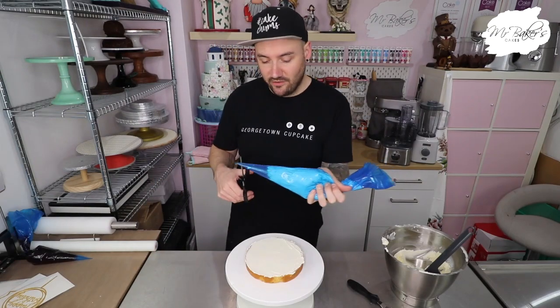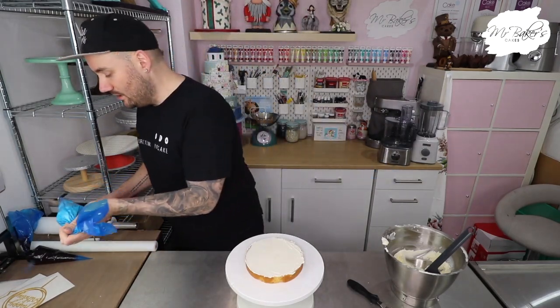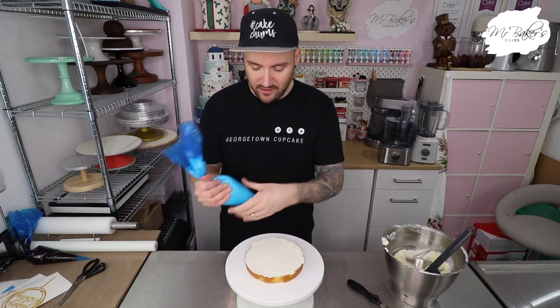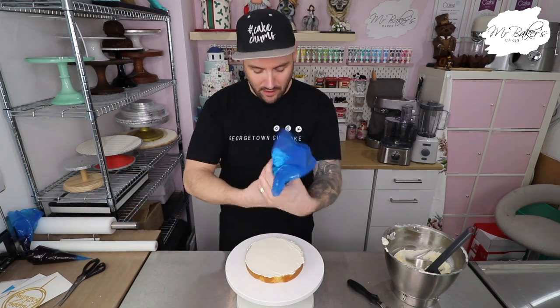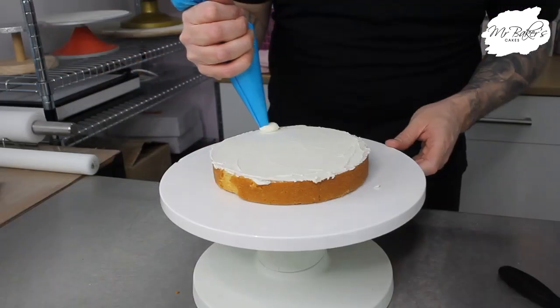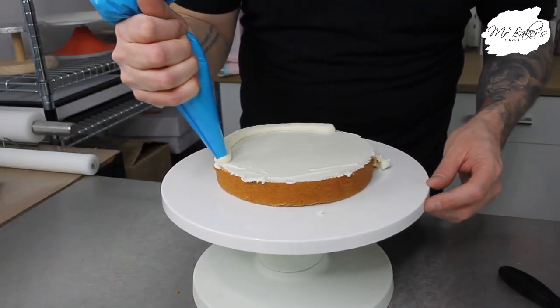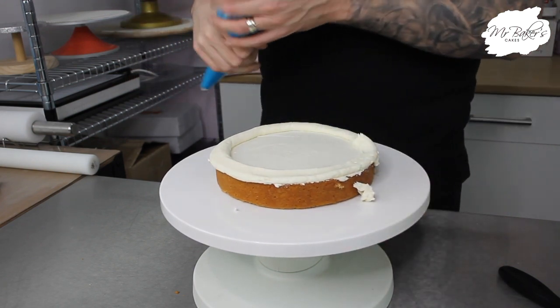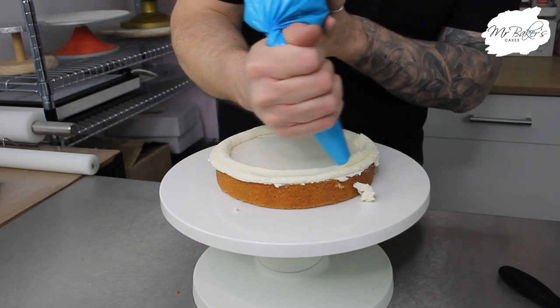Then I've transferred some of my buttercream into a large piping bag. I haven't bothered putting a tip in it, I've just cut the end off, and I'm going to use that to pipe a barrier or a dam around the edge of this layer. And what that will do is just keep that jam inside and stop it coming out through the edges.